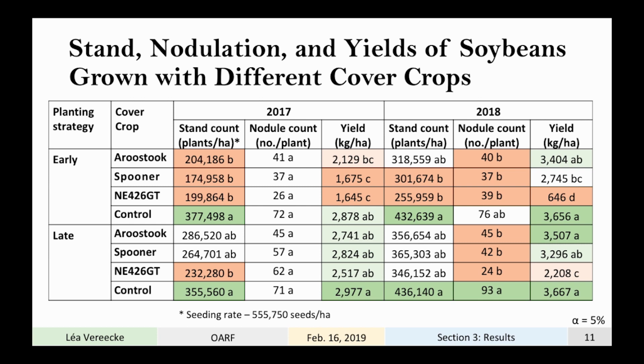Here are data that are directly related to the soybeans: stand count, nodulation, and soybean yields. For all of these measurements, the higher the better. You want more stand count, more nodulation and higher yields. I use the color code of green as the highest and red as the lowest.